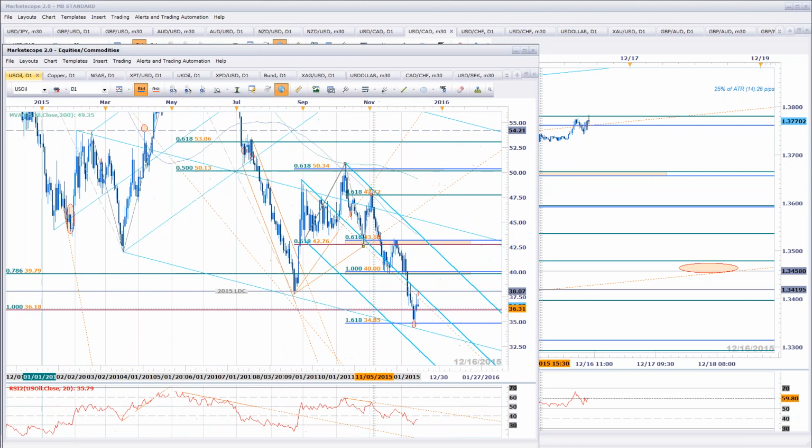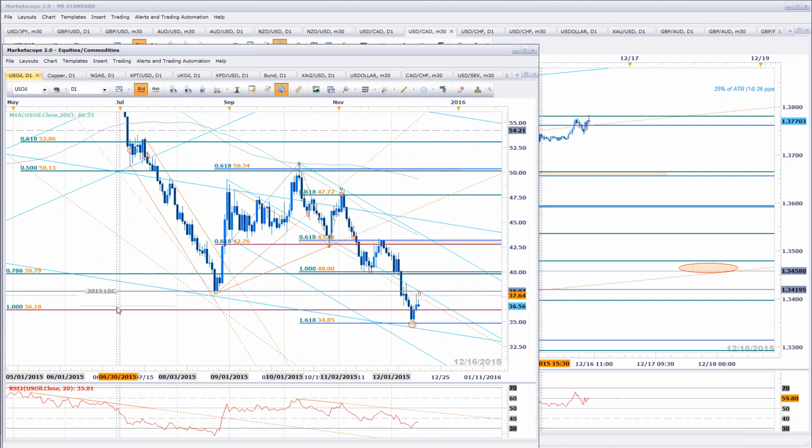The 2015 previous low day close from August, rather, was 38. And that just happened to coincide with slope resistance. We talked about this yesterday. And then a sliding parallel is right there as well. So the level to beat here is going to be 38 to give you any type of upside justification.